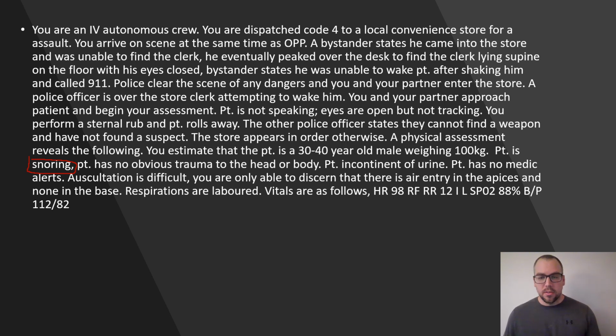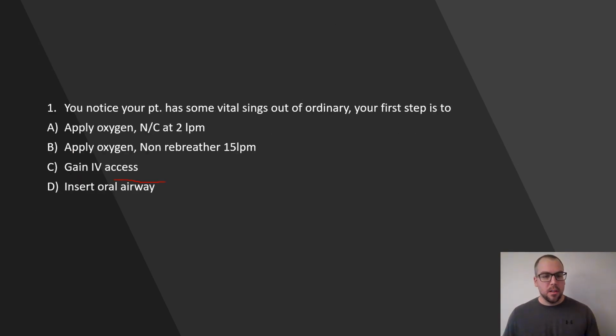Yes, I know his sats are low, but why are his sats low? Because of his airway. You can put all the oxygen you want on him in the world, it's not going to matter if his tongue is still blocking his airway. So the answer to that is definitely insert oral airway. Notice there's no choice between oral and nasal airway because it would be pretty much impossible to discern which one would be appropriate and therefore would be an unfair question.